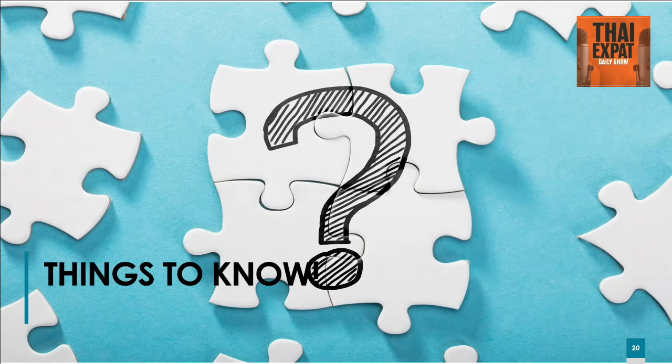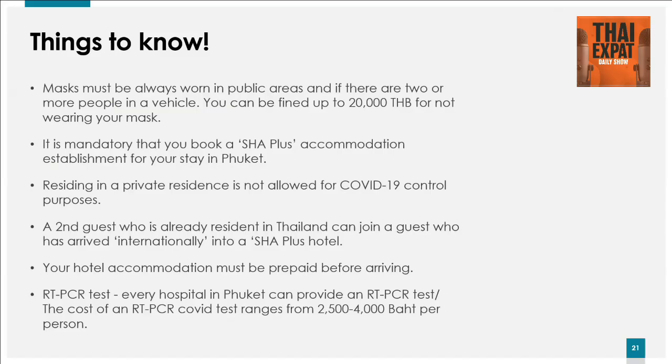So, things to know, important bits of information. Masks must always be worn in public areas, and if there are 2 or more people in a vehicle, you can be fined up to 20,000 baht for not wearing your mask. This is very important for people to understand. It's kind of become nearly like a culture at the moment to wear masks in Thailand. People are doing it everywhere. And you don't want to be the guy not wearing the mask. Okay? Now also, some other things you need to be aware of.